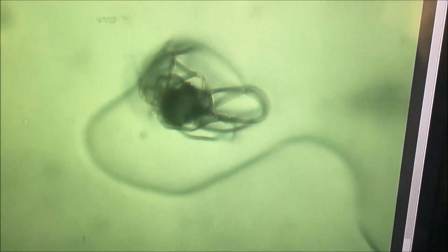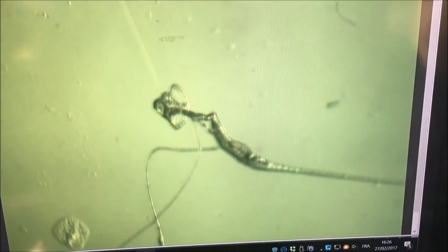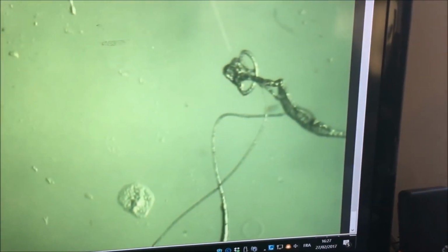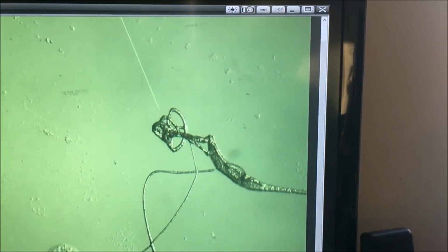So I've seen this now as a witness. That's 450 times this one. Here, 450 times magnification. That's 100 times. Oh, it's moving. And here is 40 times. That's so clear. How magnified is this right now? Only 40 times.